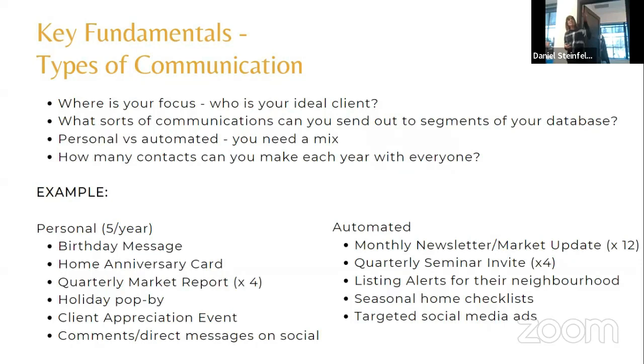So, some examples of personal versus automated messages you can send out to people. Birthday messages, home anniversaries, a quarterly market report, which I'll dive into a little more, which is something I do and find really effective. Pop-bys, appreciation events. And hopefully you're following all these people on social media so you can send direct messages or comment on a post they put up. All of those are very personal ways of making contact with those people.